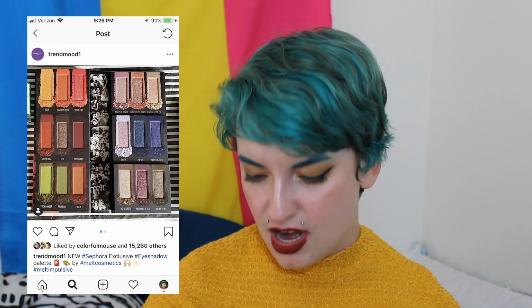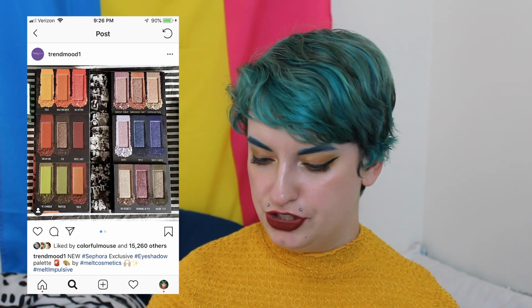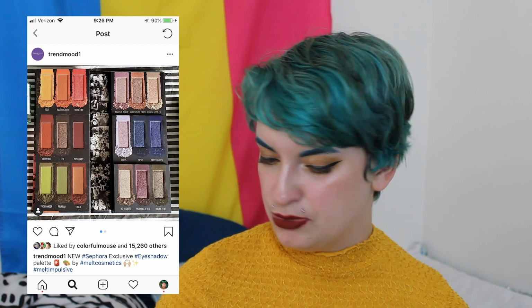And I'm someone who'll put whatever colors I feel like together, but it seems as though it's a lot of warm tone mattes with a lot of cool tone shimmers, and there aren't a lot of cool tone mattes. There are a couple reddish orange shimmers, but they really just don't seem to go together. So I really like the colors themselves, but I wish there was a little bit more variety in texture.